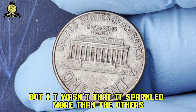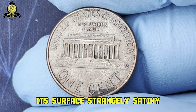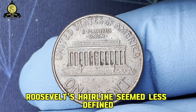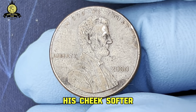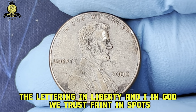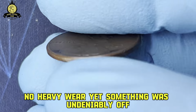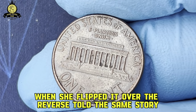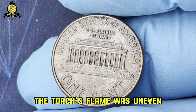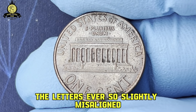It wasn't that it sparkled more than the others. If anything, it seemed more muted, its surface strangely satiny. She turned it in her fingers. Roosevelt's hairline seemed less defined, his cheeks softer, the lettering in Liberty and In God We Trust faint in spots. There were no deep scratches, no heavy wear, yet something was undeniably off. When she flipped it over, the reverse told the same story. The torch's flame was uneven, the olive branch stretched toward one rim, the letters ever so slightly misaligned.